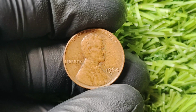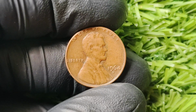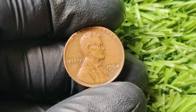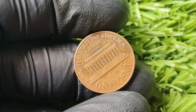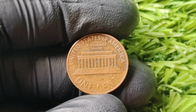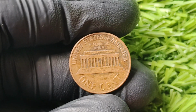Hey there, coin lovers and treasure hunters. Have you ever stumbled upon a coin and thought, this little thing might just buy me a private island someday? Well, stick around, because today we're diving deep into one of the coolest and rarest pennies that could literally make your wallet smile like it just hit the jackpot, the 1964 D Mint Mark Memorial Lincoln penny. Yep, you heard that right. This penny is worth a jaw-dropping $1 million.